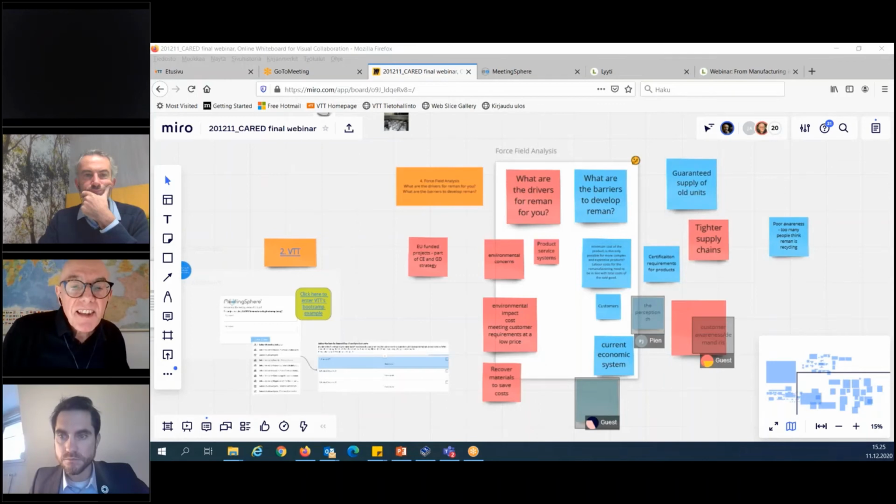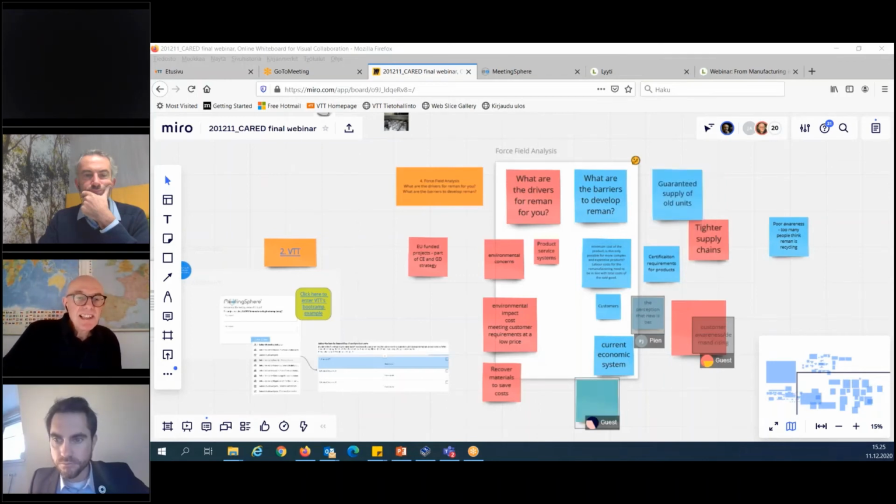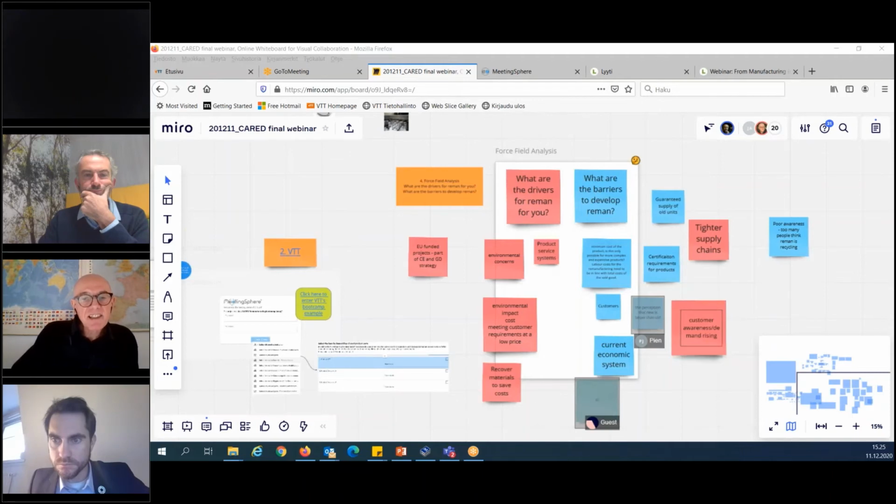Everyone, am I seeing everybody has put at least one sticky note for each thing? Try and have a go. If you've not had a go, just get stuck in there. If you don't want to post something, make a comment. Don't forget to make a comment. You do a right click over a sticky note and that will allow you to make a comment.